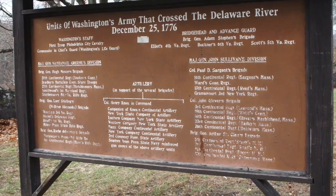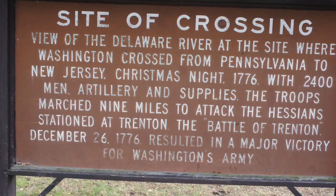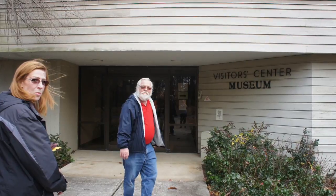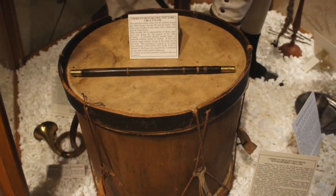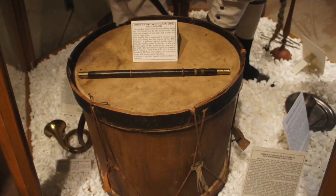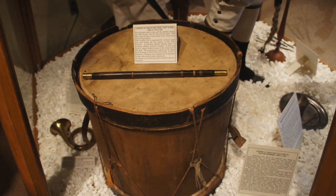An interesting fact about my family is that my ancestor Christian Hotman came as a Haitian soldier but later fought for George Washington. In this museum, we were able to see the type of uniform our ancestor would have worn when he first came to America. We also saw the type of drum he played from the stories that have been passed down to us. It was really exciting to see part of our history.